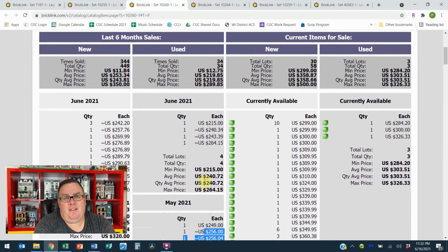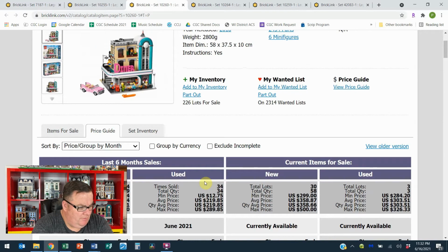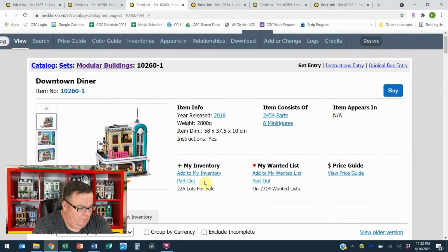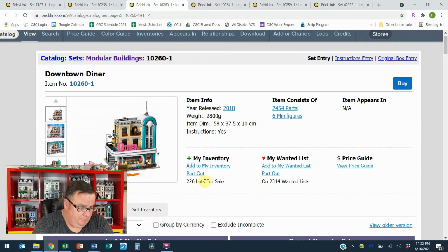I knocked it down. Again, this was a Facebook Marketplace sale, and he had me ship it, and so I cut him a little deal for shipping. And I was trying to get this off my hands, so I didn't save it. I could have made a little more if I saved it a little longer, but I was trying to recoup my cost. So that's $237.50 against my $160. That is $77.50 I made. So a decent profit there. Not the best. I like to do more.